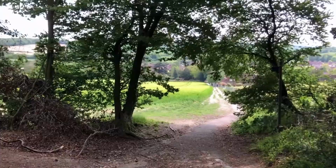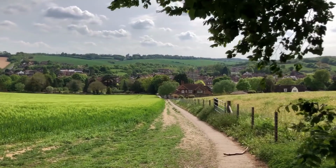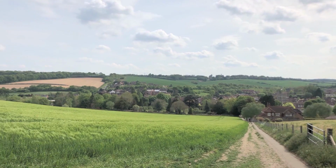Blimey. Wow. Would you just look at that? It's a Metroland poster. Come to life. That view down there is the imagined rural idyll, to where the Metrolanders flocked.